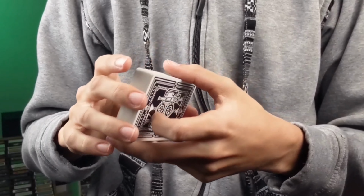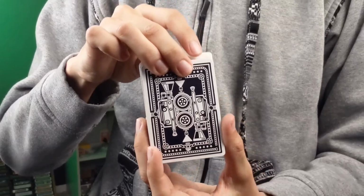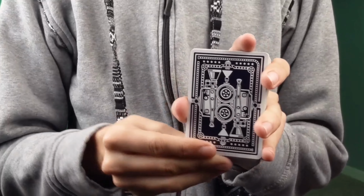A one-way design is the difference between the 7 of spades and the 6 of diamonds, because when you flip over the 6 of diamonds, you can't tell which way is up and which way is down. But when you flip over the 7 of spades, you can tell which way is up and which way is down, which makes it a one-way design.